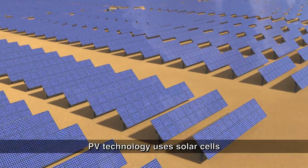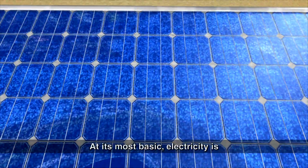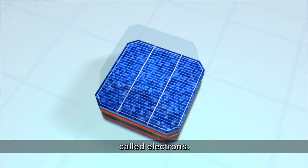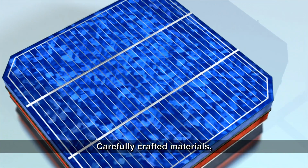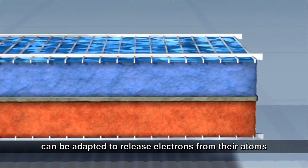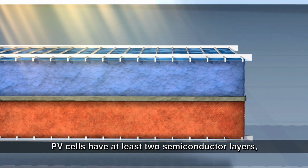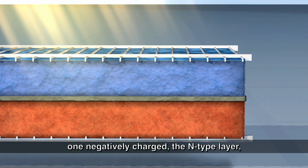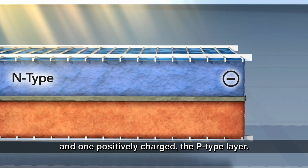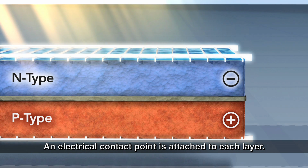PV technology uses solar cells to convert sunlight into electricity. At its most basic, electricity is the organized flow of atomic particles called electrons. Carefully crafted materials called semiconductors can be adapted to release electrons from their atoms when they're exposed to light. PV cells have at least two semiconductor layers, one negatively charged, the N-type layer, and one positively charged, the P-type layer. An electrical contact point is attached to each layer.